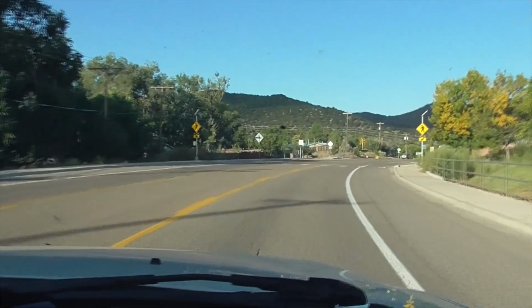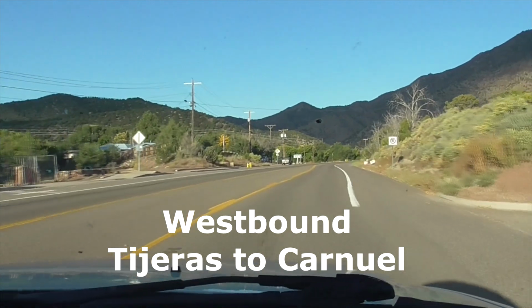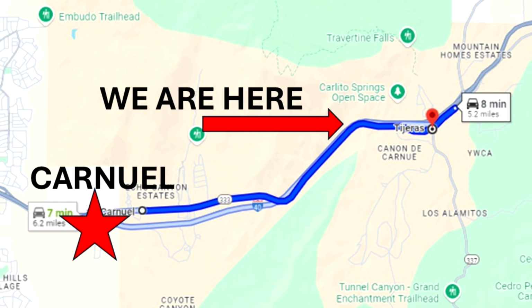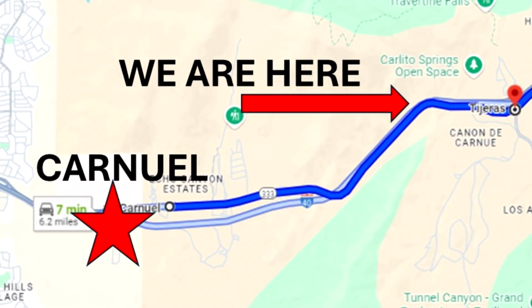Hey, today we're on Route 66 in New Mexico. We're headed to the town of Carnuel at the base of the Sandias Mountains. We just left Cedillo and Tijeras. This is New Mexico 333. And here we're going to find the Singing Highway, the Deadman's Corner, and a few other relics like Elephant Rock, or what's left of it.